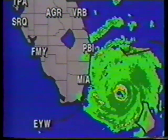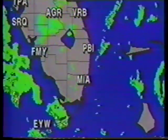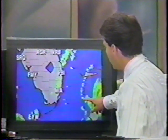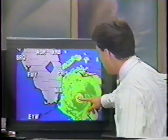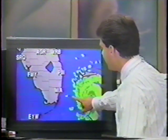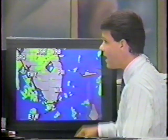An impressive radar. We're looking at South Florida. PBI is West Palm Beach, MIA is Miami, and EYW at the bottom of the screen is Key West. To the east of Miami, we see the eye very, very clearly. The westward motion, as you can see, continues, and the storm gets closer and closer to Miami. Already the outer bands are beginning to affect Miami, and that's where we want to go live now. The Weather Channel's Dennis Smith is standing by in Coral Gables, Florida.